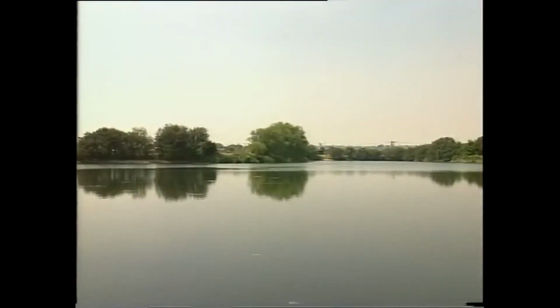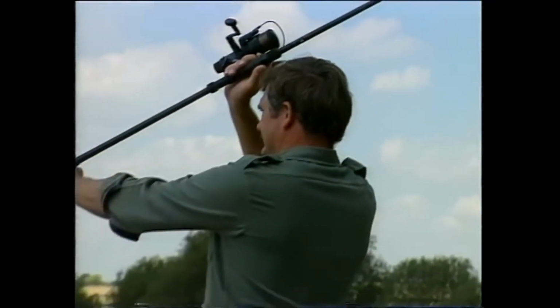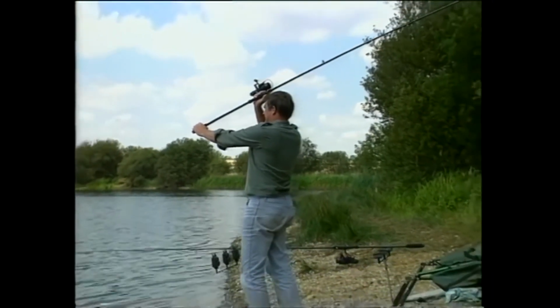Well, here we are at the mid-Northants carp fishery at Higham Ferrers in Northants. Just going to put a bait out slightly short of the middle.